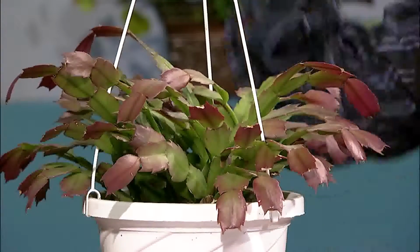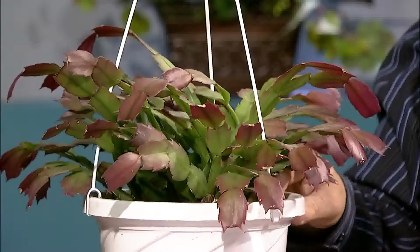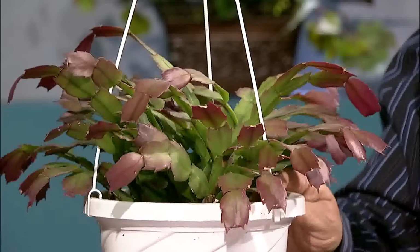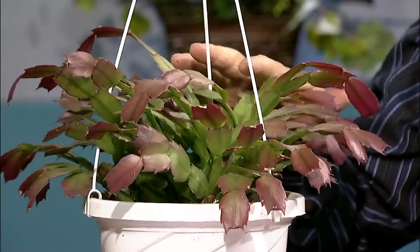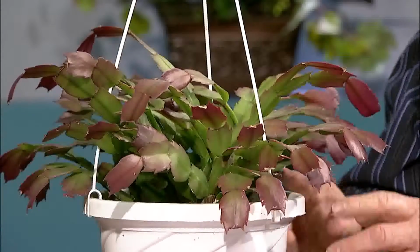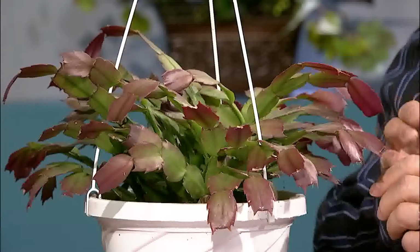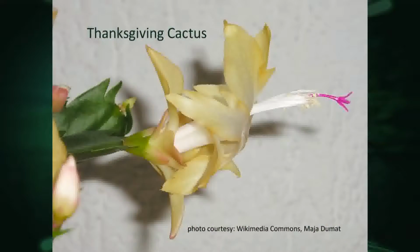It also is hanging up high. It gets a lot more heat this time of year. Tends to dry out more. I tend to underwater rather than overwater. This, unlike most cactus, needs a bit more water, so it didn't get enough water, got too much light, and didn't get the right light conditions to have flowers. So this probably won't have flowers unless I change it.